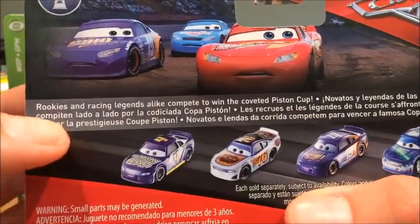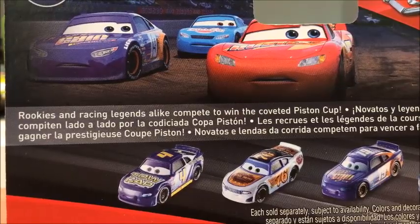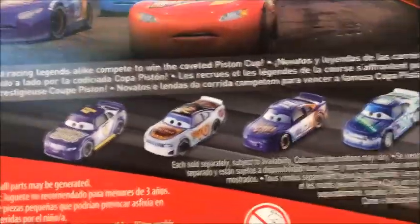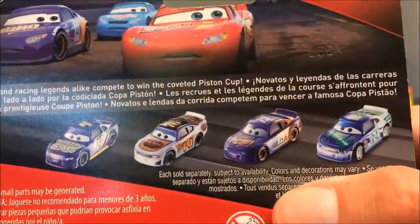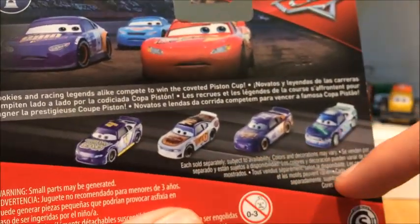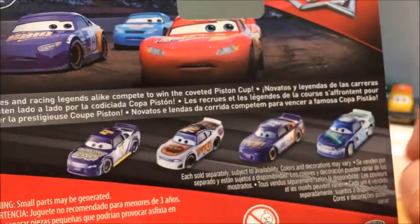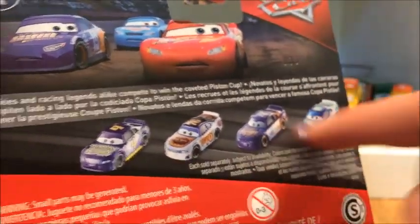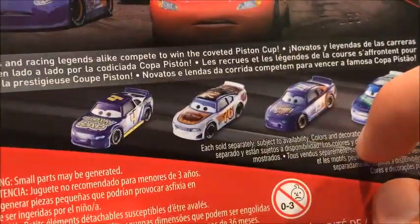On the back, the bio reads, "Rookies and legends alike compete to win the coveted Piston Cup." And some other racers, we got Bobby Swift and a few other ones. I don't quite know their names. I haven't seen any of these other guys in stores, these 3, so I might pick them up soon. Out of these 3 new stock cars, I find this one the most interesting, so I might pick them up when I see them in stores.